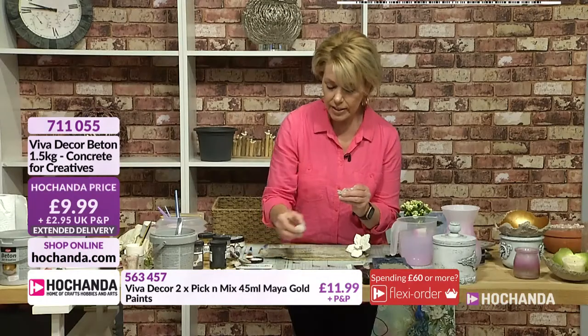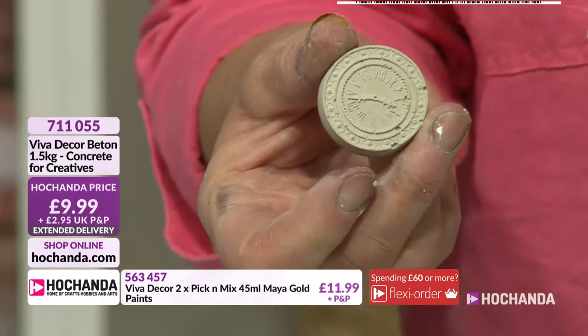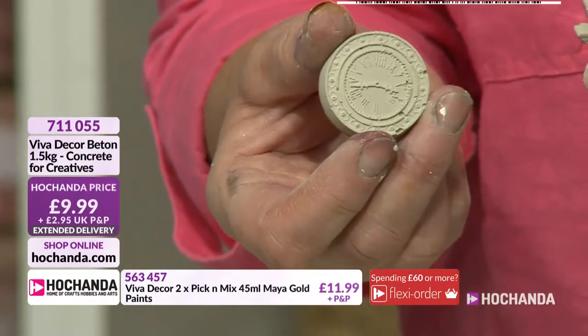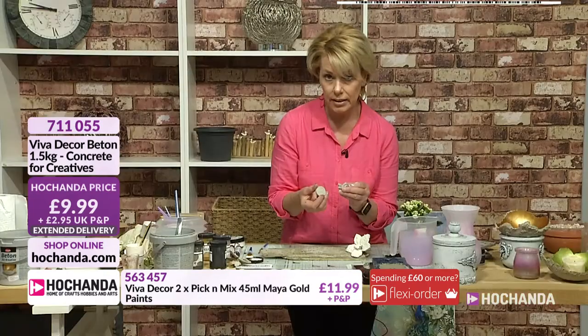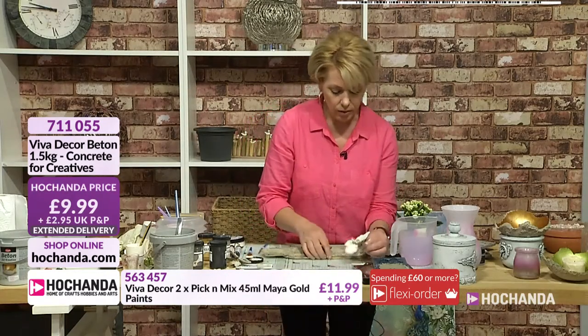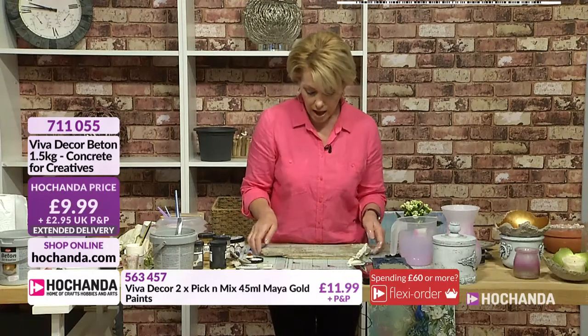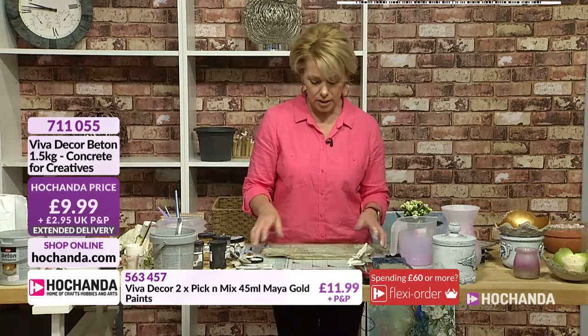The clock faces, so if you mix the concrete correctly and you allow it to dry, you can create all sorts of different embellishments, even with fine detail. Now, I don't worry about odd things breaking or little cracks or bubbles here and there, because I think it adds to that vintage look, which I really like. So I'm going to build on this throughout the show.